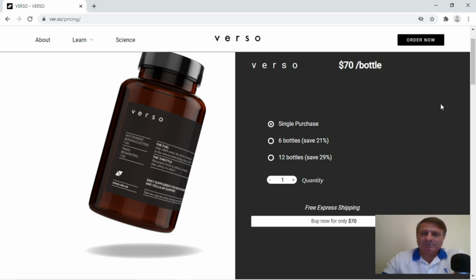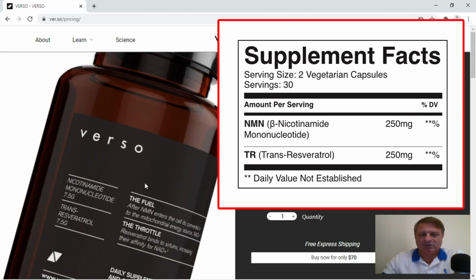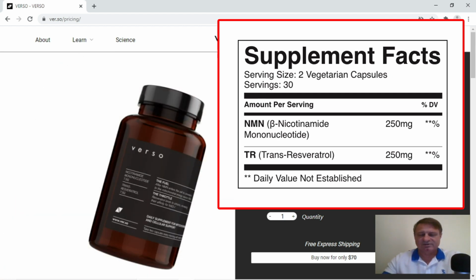And also I'll put up a picture of the supplement facts label. You can see that's white with black writing. Different kind of font. That supplements label does not belong to this bottle. So these two things are not matched. So that's a small concern.